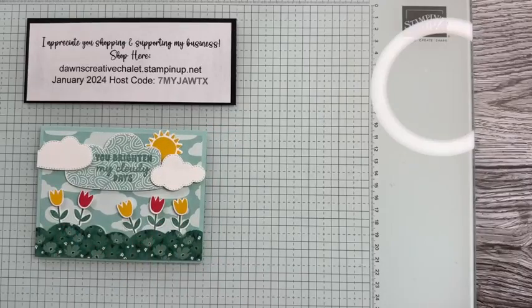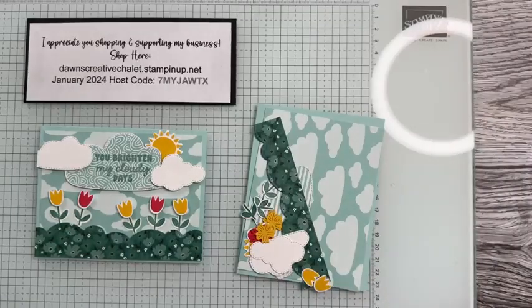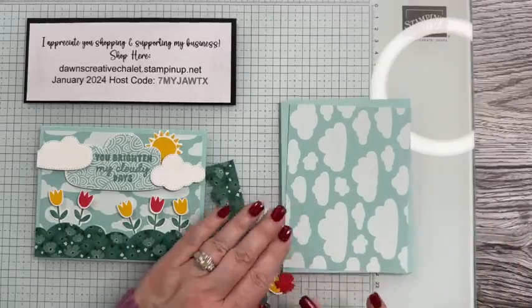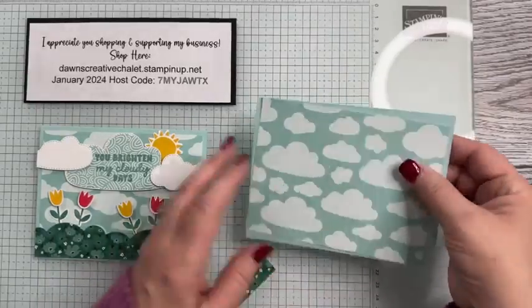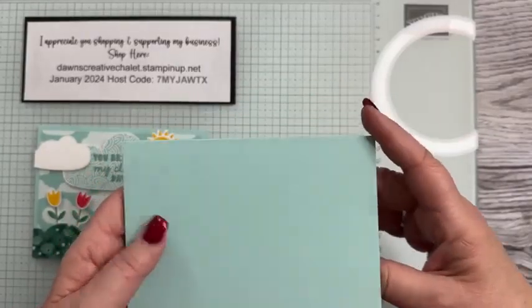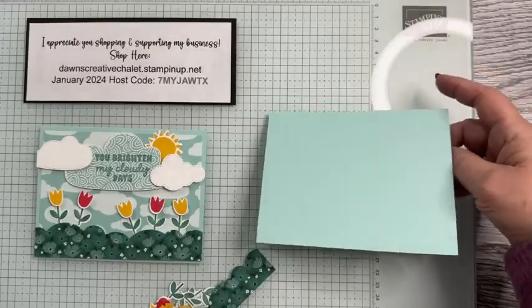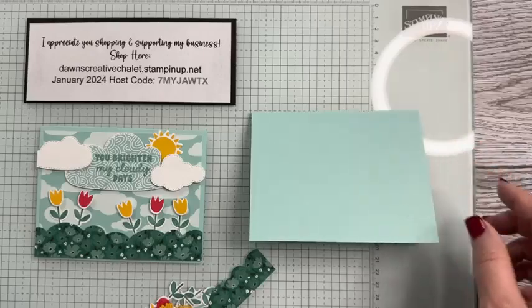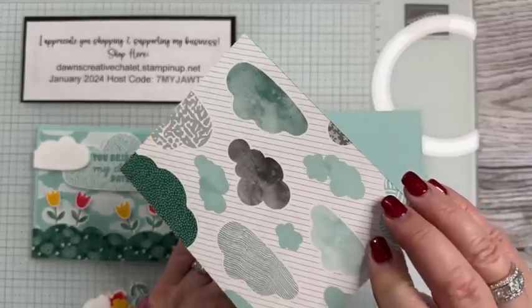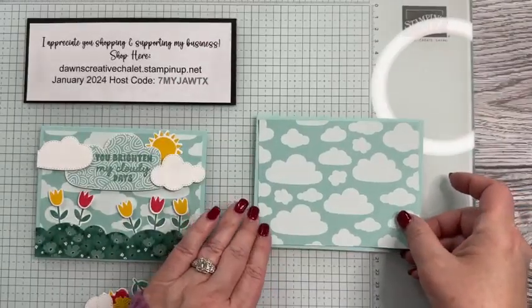Isn't that adorable? Again, I went ahead, I cut out all my bits and pieces ahead of time, so you wouldn't have to see me do all of that. But to explain what I've done here, first of all, this is a piece of Pool Party. It's cut at 5.5 by 8.5 and scored at 4 1/4. And, oh, where's my white piece? I lost it. Okay, we'll put the liner in later. That's okay. And then I've cut a piece, again, of this designer series paper at 4 by 5 1/4.